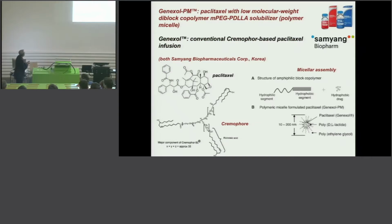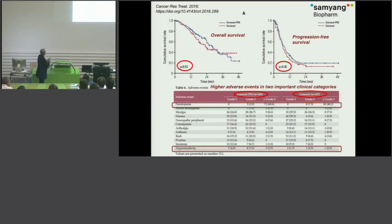Okay, so let's talk about this Korean company, Samyang Biopharma. Samyang already has on the market Genexol, which is a classic paclitaxel chemotherapy using a toxic excipient to solubilize it. So there's the toxic excipient, this polyoxyl oleate, and paclitaxel here. That's the conventional infused formulation. So they made a nanoparticle formulation that is poly-DL lactide, and it solubilizes the paclitaxel inside the core of the micelle, and they call it Genexol PM because it's a polymeric micelle. Okay, great. Here's their human data.